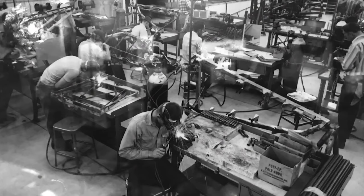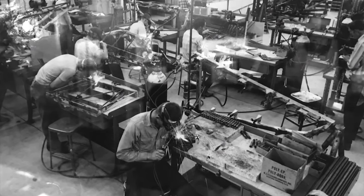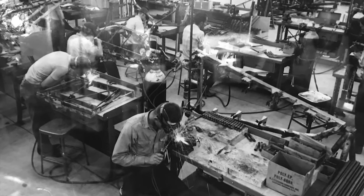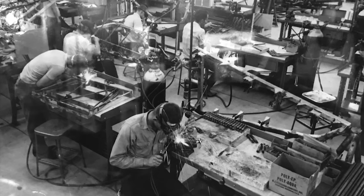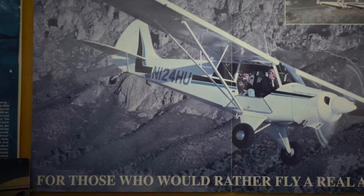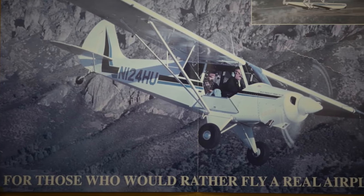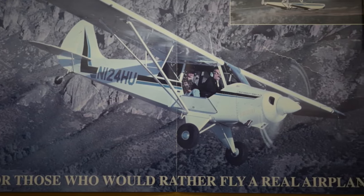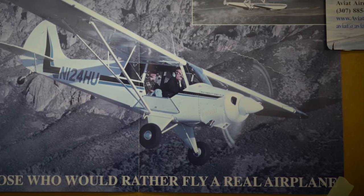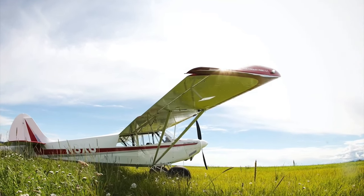Christensen and his design team then set out to create an enhanced, clean sheet airplane, improving on what was good and getting rid of what was bad in the Piper Cub's design. In 1986, they began the project. In 1987, the Husky was FAA certified. The Husky went into production in 1987. Napkin sketch to FAA certification to commercial production took less than 18 months, a feat nearly impossible today.